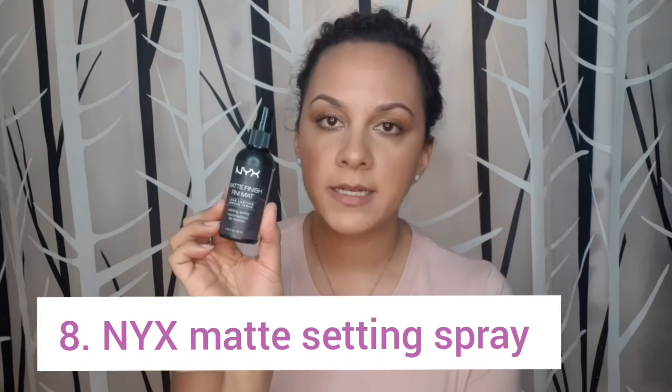And the last product that I will mention today is this NYX matte finish setting spray. This little guy is very powerful. I especially like to use it during the summertime when you tend to get more sweaty and it's more humid. This product is very, very good, and it's not very expensive. It's very affordable. By spraying this all over your face, it will control the shine and keep your face looking matte. It also helps keep the makeup throughout the day. So a little setting spray goes a long way and is very useful.